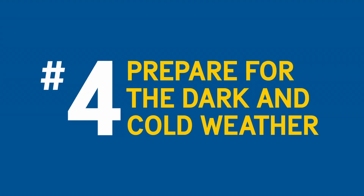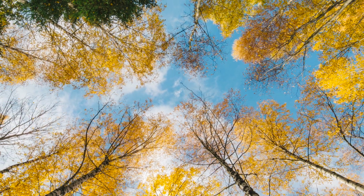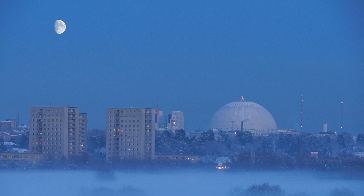Number 4, prepare for the dark and cold weather. I arrived in Sweden at the end of August of 2019, which is still fairly warm and sunny. However, moving forward to autumn, the weather starts getting a bit chilly and wet, the days are a bit shorter, and during the winters it can get really cold. And if you are like me who's coming from a tropical country, having no sun for an extended period of time would definitely mess up your system.